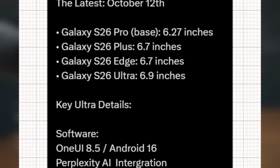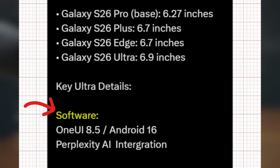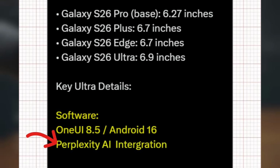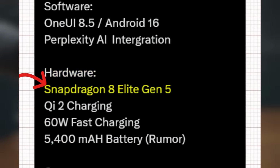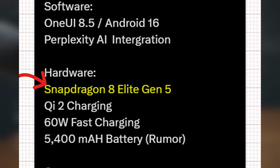Now here's where things get serious. The Ultra model software: the S26 Ultra will launch with One UI 8.5 powered by Android 16. But that's not all. Samsung is reportedly integrating Perplexity AI, hinting at a deeper, smarter AI experience baked directly into the system. Hardware: under the hood, the Ultra packs the latest Snapdragon 8 Elite Gen 5 processor, Qualcomm's most powerful chipset yet.